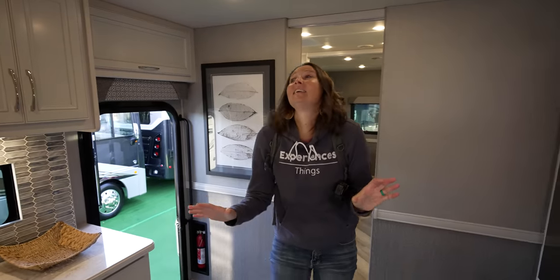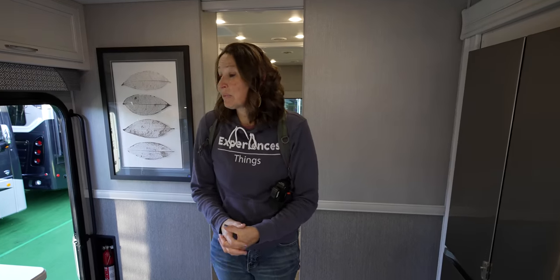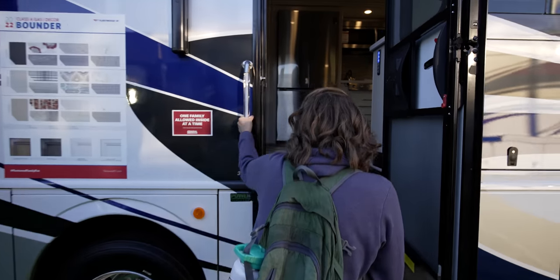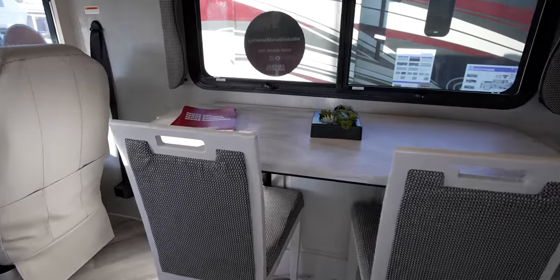This is amazing. I'm kind of at a loss for words just how this particular setup is because of where the door is located for entry versus where the doors traditionally are for entries in RVs. Usually on your diesel pushers, it's way at the front. Your gas engines, it's kind of in the middle of where the RV is. This being more towards the back of where the RV is makes this really cool floor plan possible.